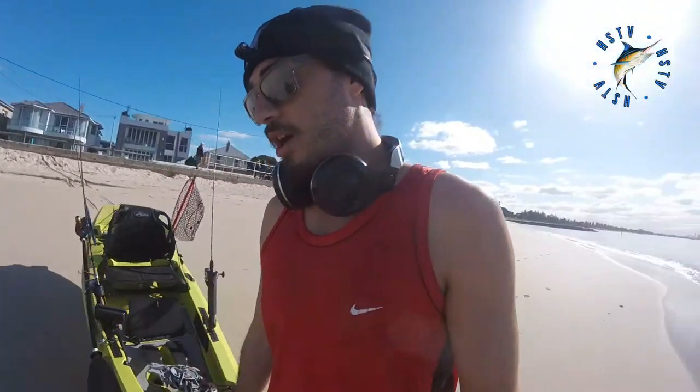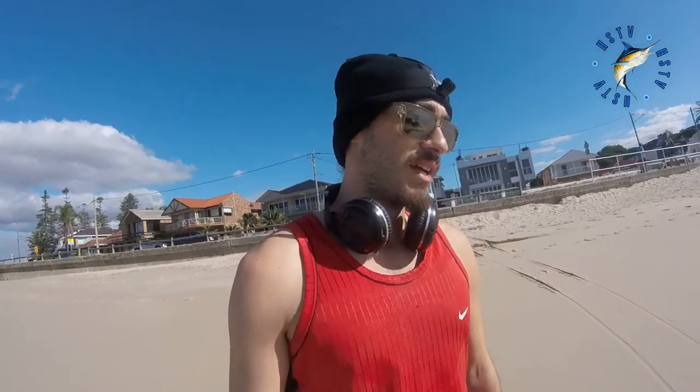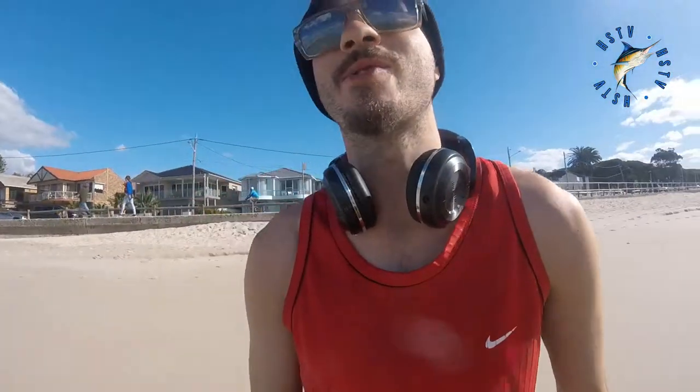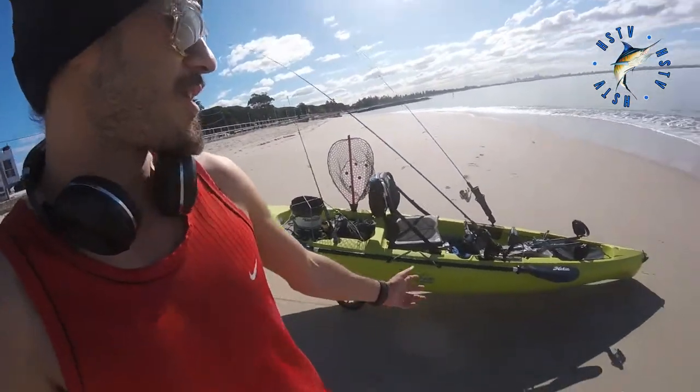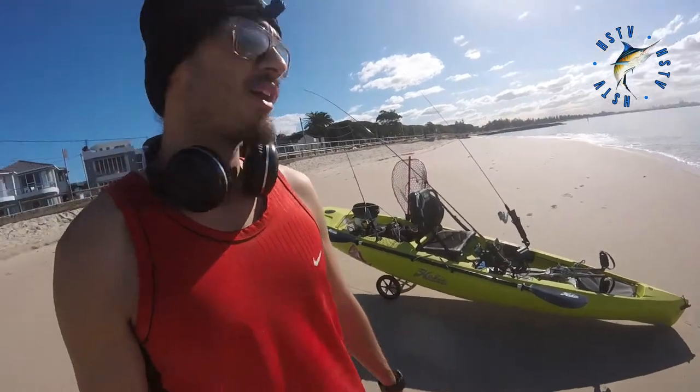So obviously being in a paddle kayak the last 2 years, I've come up against some crazy weather, you name it: wind, rain, currents, tides, all of it. You go out for 4 or 5 hours and on the way back in, you're just fighting complete crazy currents and 65 kilometer winds once. Me and a mate of mine, Jake, who you'll meet in some future videos, we had some fun times trying to get back.